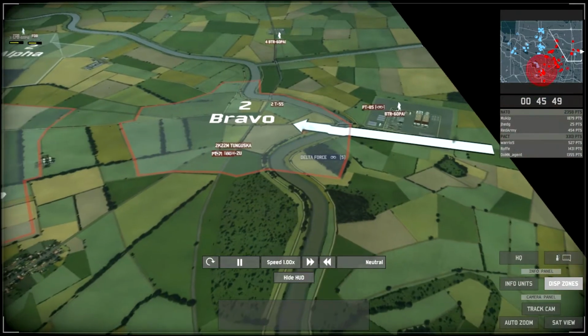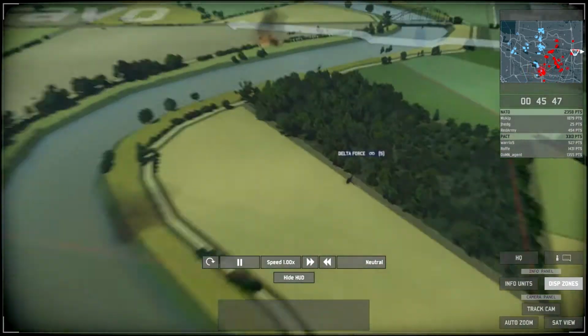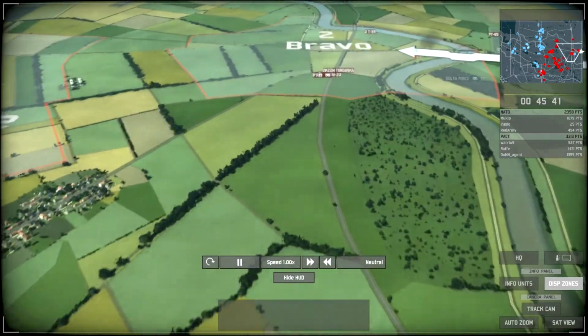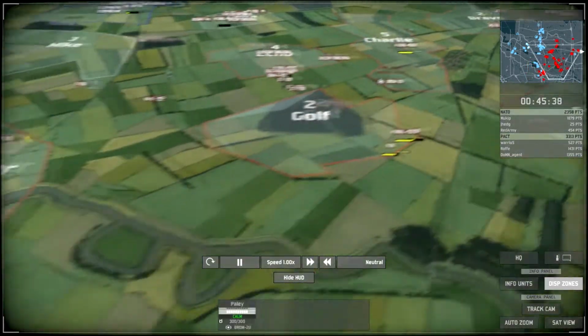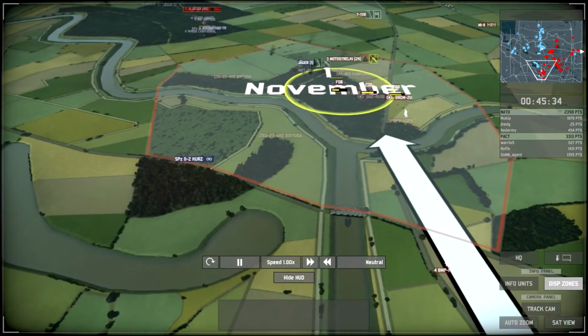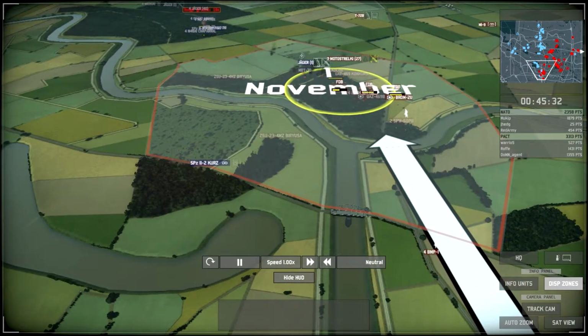So yeah, over here, one Delta Force down, but this one's still here, okay? We do not know it's there. They only lost half their men from casualties from their helicopter exploding. And, you know, Delta Force do have recon capabilities, so they'll be able to spot whatever we're reinforcing. A sneaky little Kurz recon seems to be coming in to spot what's being reinforced.